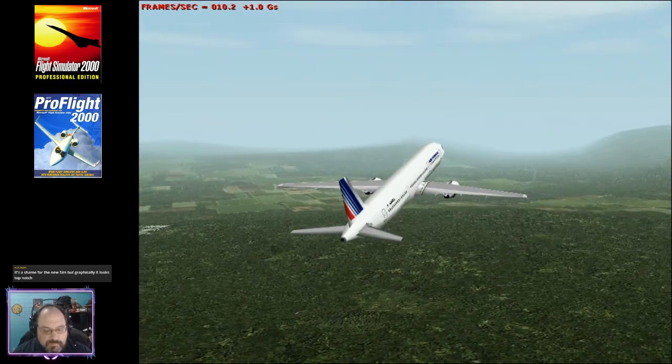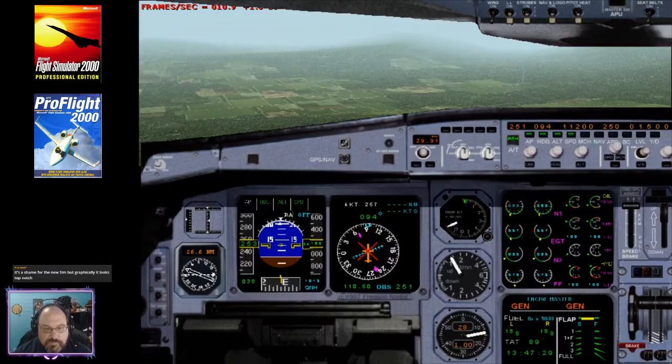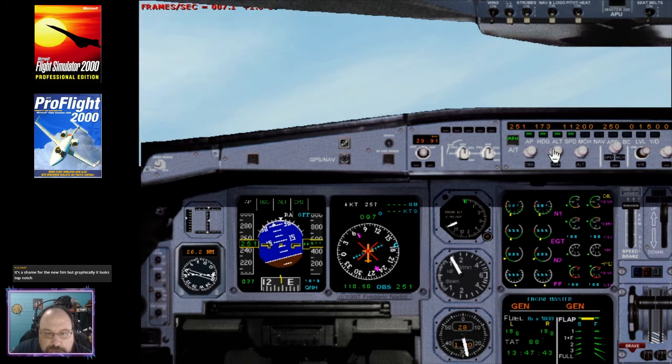F-Phone 1990, turn right, heading 140, to join the Gulf 3-2, climb and maintain flight level 190. Roger, right 140, out of 8004, flight level 190, F-Phone 1990.